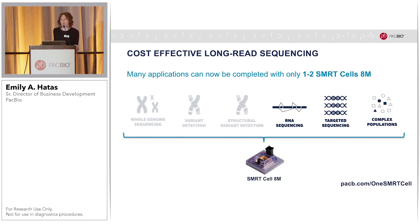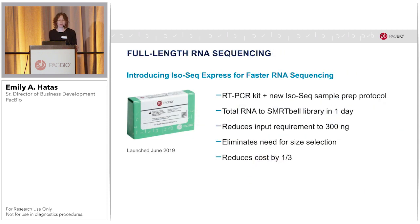So I'm going to just touch briefly on a couple other applications. In the area of RNA sequencing, full-length RNA sequencing with our IsoSeq method, we're really happy to introduce a couple months ago the IsoSeq Express kit. The name Express implies that it has significantly speeded up the library prep time for IsoSeq. So you can now go from total RNA to a sequencing library in about a day. We've also significantly reduced the input requirements, eliminated the need for size selection in the protocol that's associated with this, and we've reduced the cost of template prep by 1/3 for IsoSeq.